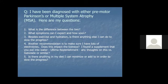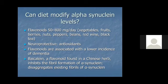Absolutely, yeah. Okay, and then is there anything in my diet I can minimize or add to in order to slow the progress? So I would refer you again to an MDFA webinar, which you can find on the MDFA Facebook page. This was two webinars ago, on diet. I also gave a talk maybe a couple of years ago, and I found two slides which talked about diet and alpha-synuclein levels. But again, these are just conjectural recommendations.